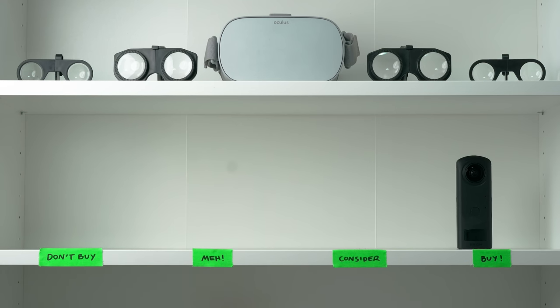But it's not cheap. $999 is out of most people's price range, so if you're a professional shooting virtual tours, you should consider this and go watch my review. If you're not, there are other cameras on this list that will do a good enough job. I'm putting the Theta Z1 straight into the buy category.